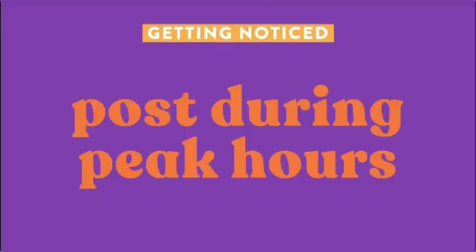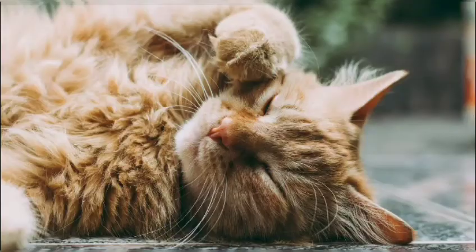9. And last but not least, post during peak hours. Even though Instagram doesn't sort posts by new anymore, your timing is still crucial. If you post when all of your followers are asleep, you're losing out on a lot of eyes. It all depends on when your audience is most active on Instagram.